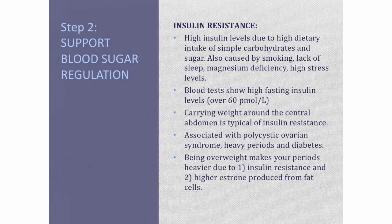The other note about blood sugar is that being overweight tends to make periods heavier, number one, because of insulin resistance, but also because your body produces a hormone called estrone in the fat cells. And when there are more fat cells, especially in the central abdomen, it tends to increase your estrogen load, and that makes the periods heavier.